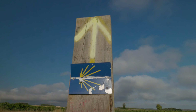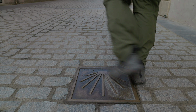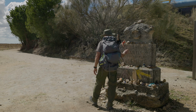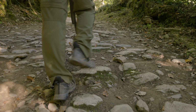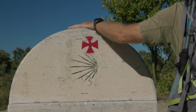I gotta say, they made sturdy pilgrims back then. I will leave it to you to discuss among yourselves if we modern Camino travelers have gotten soft. Personally, I would argue if we've reached this point with a little more than 100 kilometers to Santiago, we have demonstrated a fair amount of grit and determination.